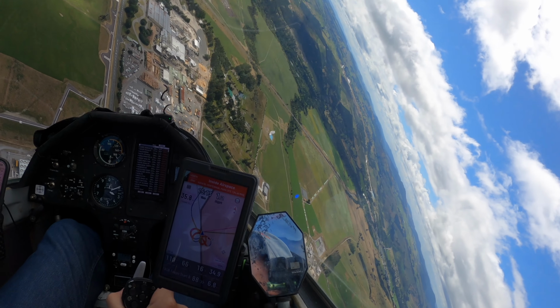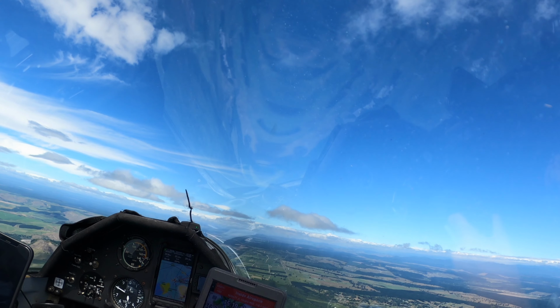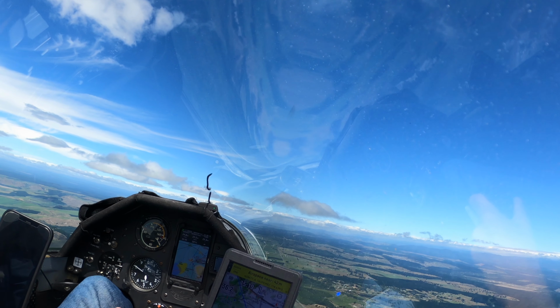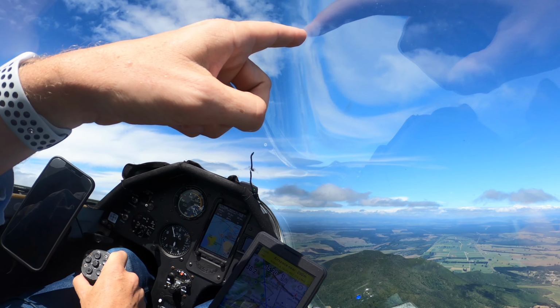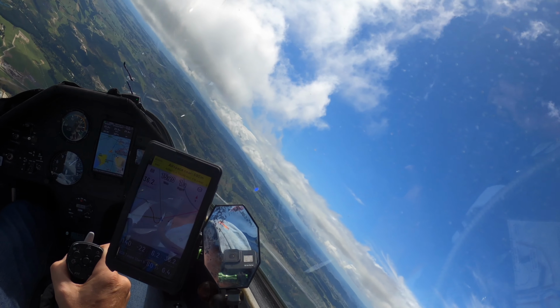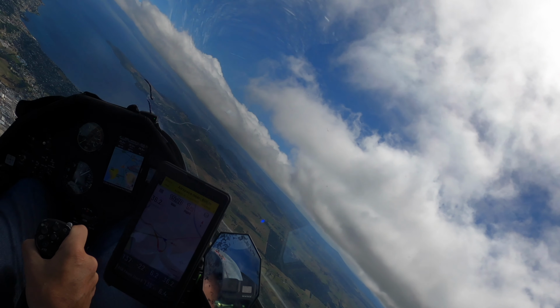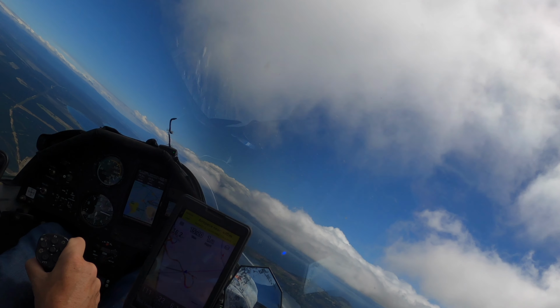Whoops, stall. It's quite gusty and turbulent. All right, making an attempt here to get into the wave from Tahara. Up we go. Hopefully there's a bit of rotor cumulus here. Now if we get another 1500 feet, I just want enough to get out of the area essentially. I keep stalling because it's so gusty and turbulent. Oh yeah, here we go.